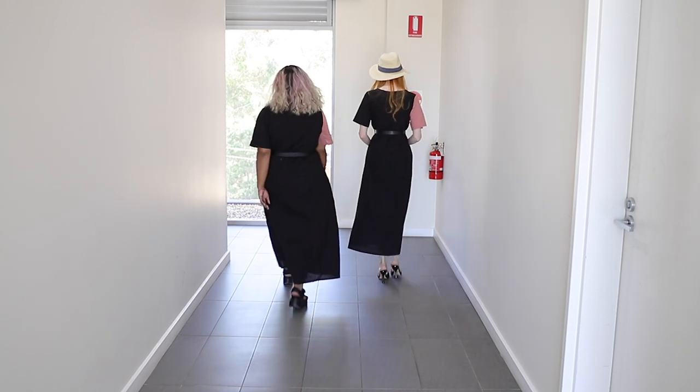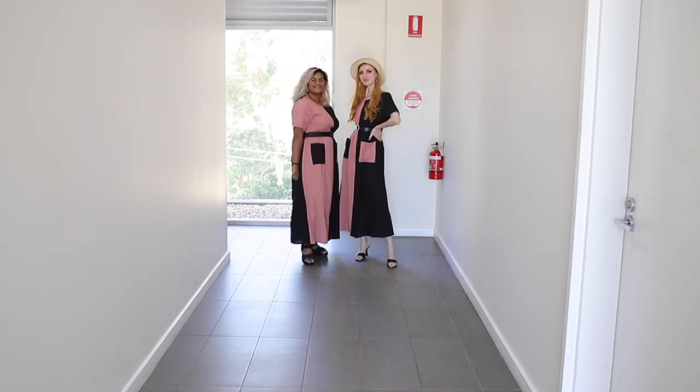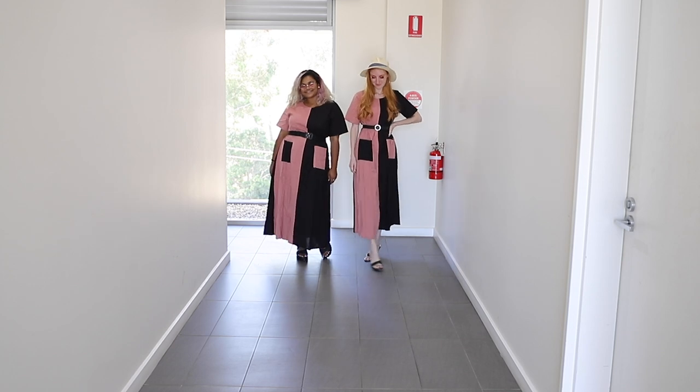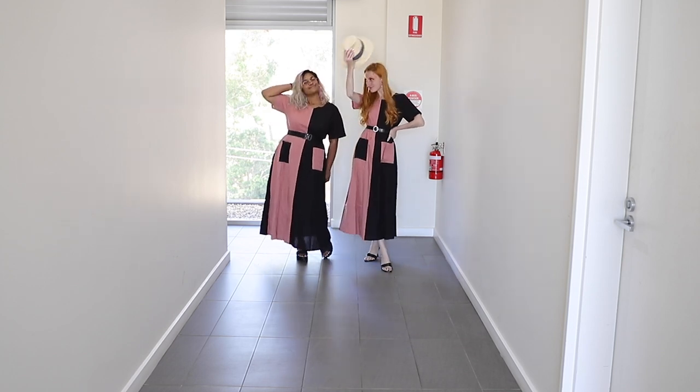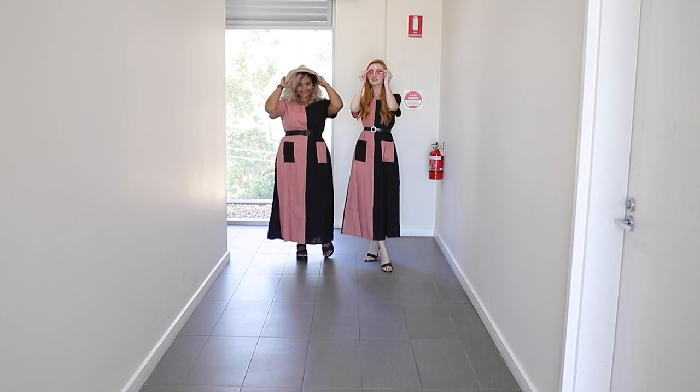But the reason that we picked this was because we wanted to find something in the standard size section that goes all the way up. But also, we wanted to find a long dress. And we trawled through the plus size and the standard size, and we couldn't find long dresses.